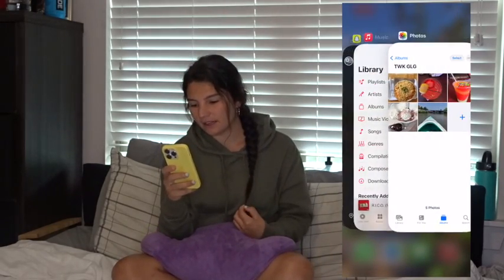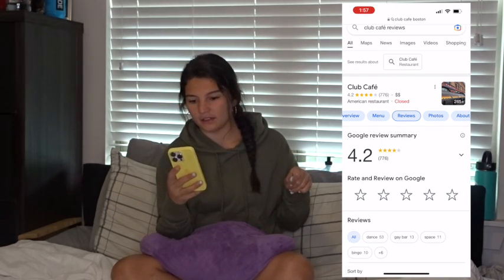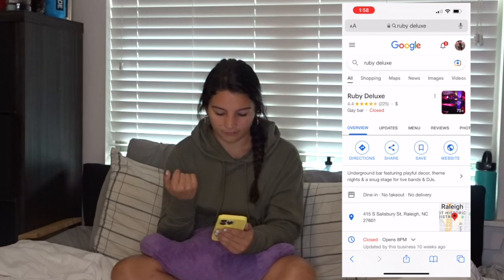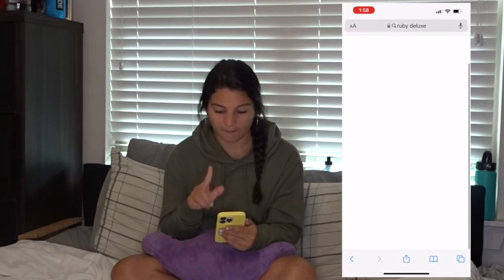Let's see what I have. Oh, okay. So, it was just Pride Month. And we went to the Raleigh Pride Festival, Pride Parade that they had going on. And we ended up finding this place called Ruby Deluxe that we'd never heard of before. And they had this slushy cocktail. It was really good. Reviews. 5 stars. There we go.